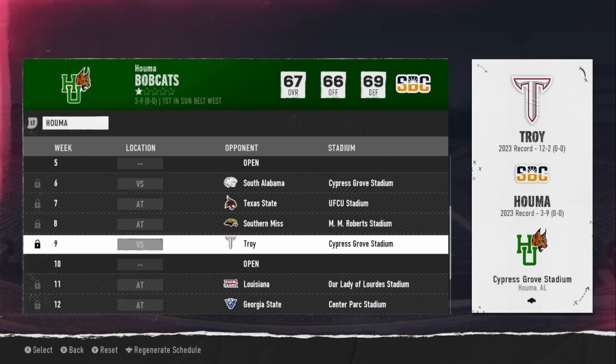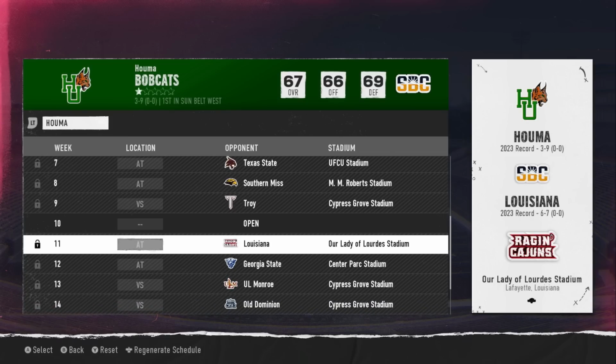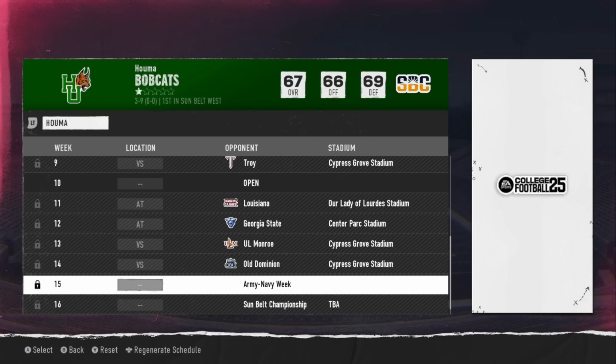Then we got Troy back at home, a week 10 bye week. Then we got a Louisiana matchup against the Ragin' Cajuns. Georgia State comes up next in week 12, and we end the year against UL Monroe and then Old Dominion before we reach postseason play.